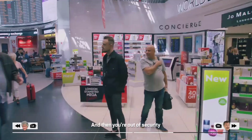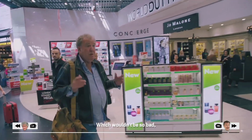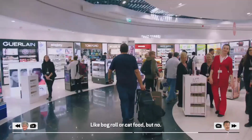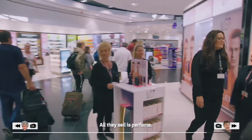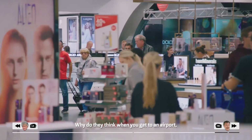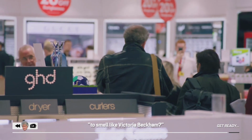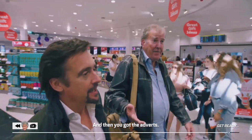And then you're out of security and straight into a shop, which wouldn't be so bad if it sold something you actually wanted, like bog roll or cat food. But no, all they sell is perfume. Why do they think when you get to an airport, I'm suddenly overcome with a need to smell like Victoria Beckham? Then you've got the adverts.